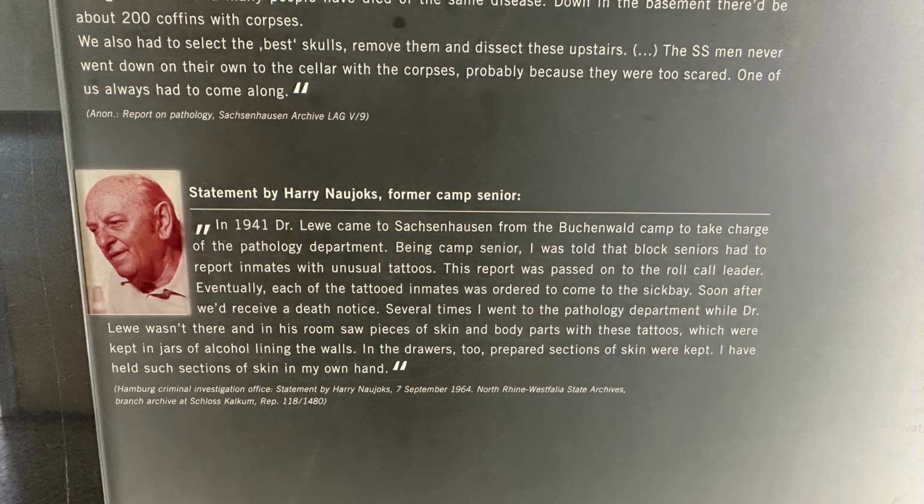Being a camp senior, I was told that block seniors had to report inmates with unusual tattoos. This report was passed on to the roll call leader. Eventually, each of the tattooed inmates was ordered to come to the sick bay. Soon after, we'd receive a death notice. Several times I went to the pathology department while Dr. Leva wasn't there, and in his room saw pieces of skin and body parts with these tattoos, which were kept in jars of alcohol lining the walls. In the drawers, too, prepared sections of skin were kept. I have held such sections of skin in my own hand, and that was by one of the former camp seniors."